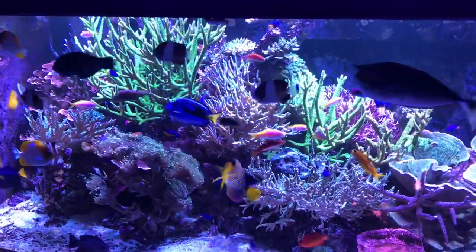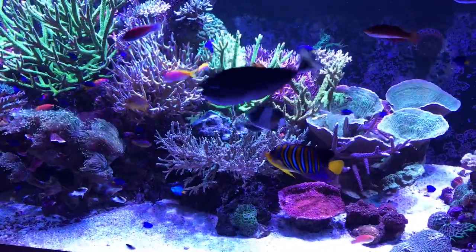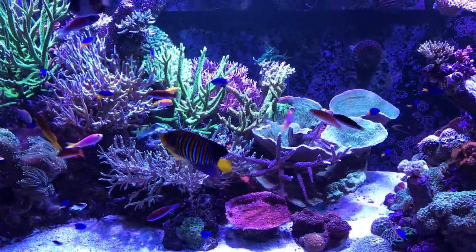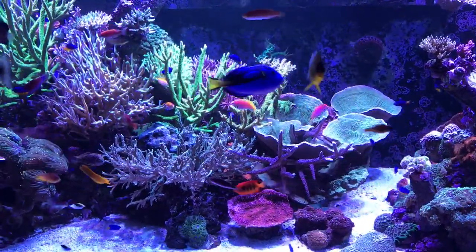I also had a second flame angel that I decided to add. He was a rescue flame that I got and managed to nurse him through velvet, ick, some sort of bacterial infection, I think. So they're both in there now.